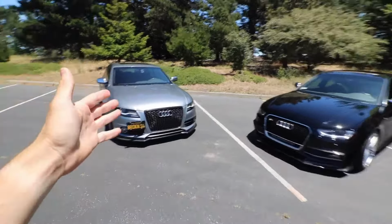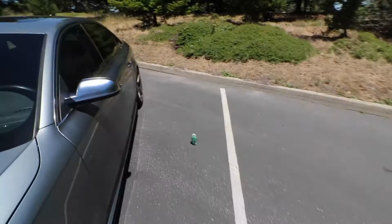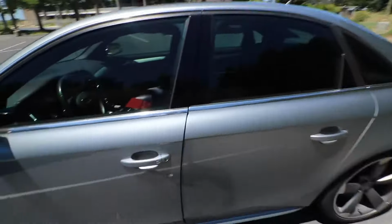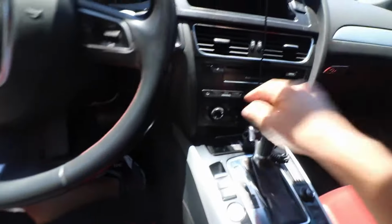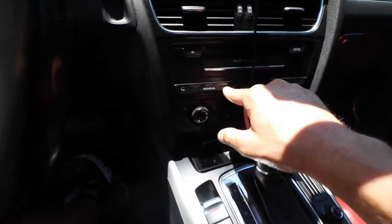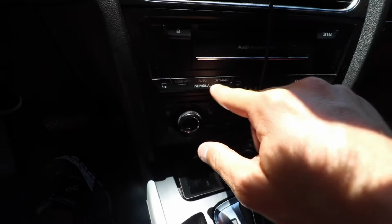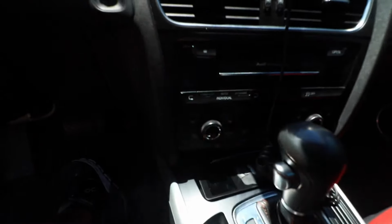Another option to look for between your B8 and your B8.5 S4 is whether it has drive select and the sport differential. Both cars that we have here today have both those options, but if you're unsure if your S4 has it, you can find out right here, whether it's on the B8 or the B8.5. So we have our drive select here, which is going to be auto, dynamic, individual, or comfort. The B8.5 just has that single button.